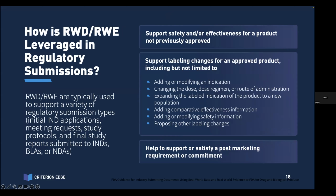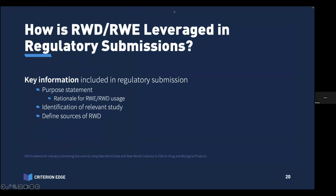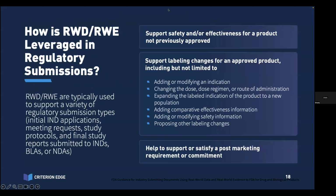So, I'd like to discuss how real-world data and real-world evidence is currently being used and leveraged in regulatory submissions. So traditionally, randomized controlled trials are used as the foundation for regulatory decision-making. I think, yeah, we can go back one. And that's referenced in clinical guidelines. It's also real-world evidence is being used to complement data generated from randomized controlled trials.